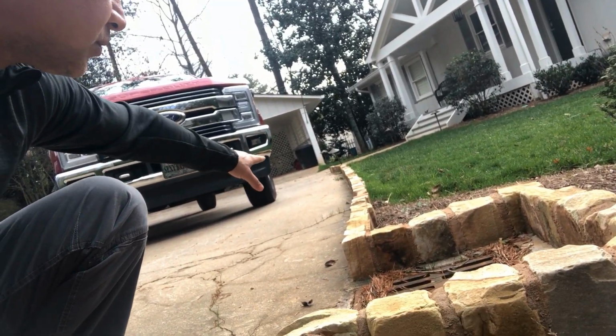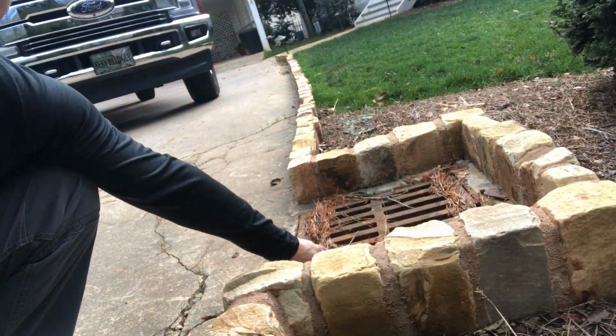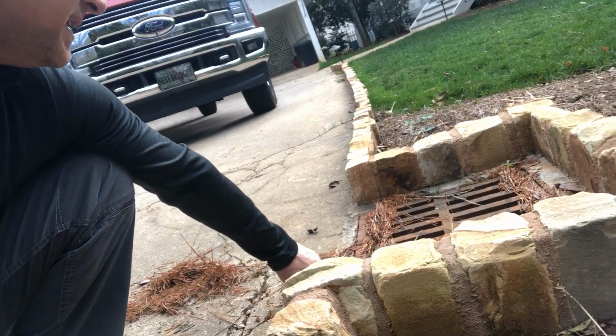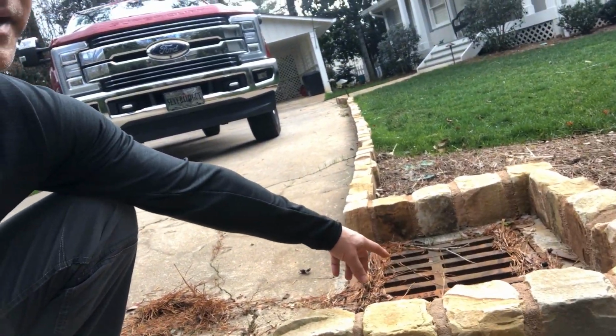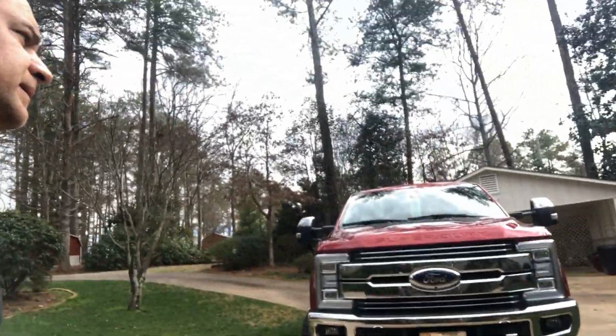Any water that hits this rubble stone will run down here and it's directed into this large drain basin. This is an 18-inch by 18-inch drain basin. And that system is on a 6-inch pipe that goes all the way to the back of the property.